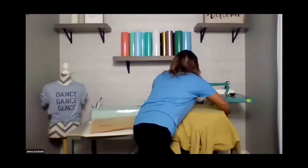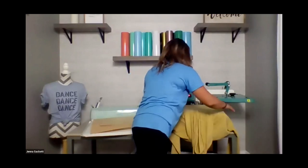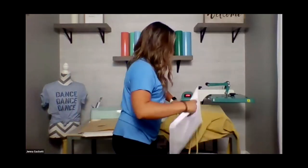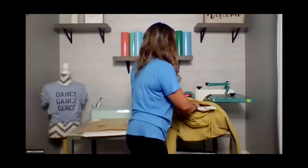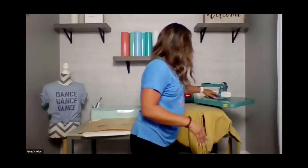And it is a really cool take. And I think that it's gonna be really popular. So if you guys haven't started working with this yet, it's definitely one to consider. And for this, I'm going to utilize my heat printing pillow. So I'm just going to insert that and isolate my print area so that that pocket at the bottom is not going to get in the way of an even pressure.